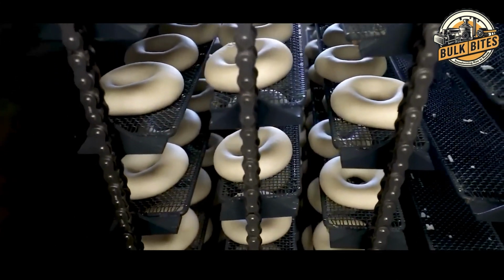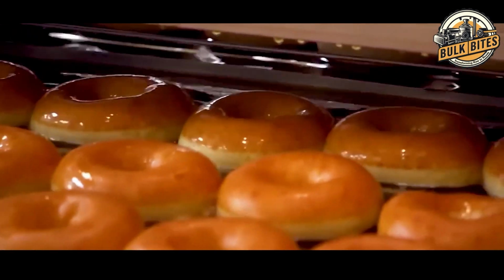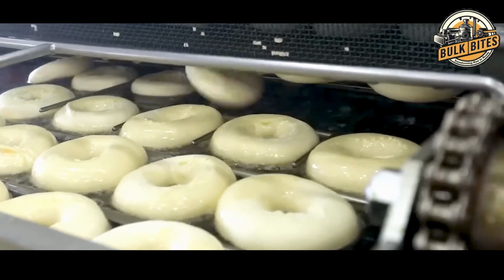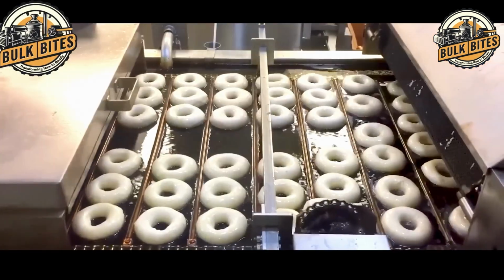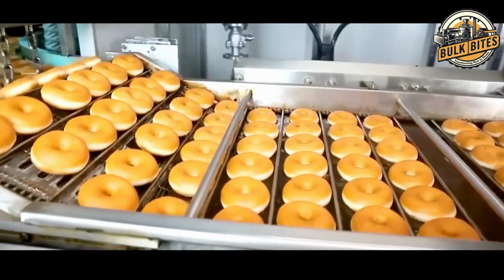Once proofed, the doughnuts are fried until both sides turn golden brown. The fryer and its timing are designed to ensure that the doughnuts are cooked evenly and thoroughly, with reverse belts flipping them at just the right time. Cooling and filling. As the doughnuts are frying, they are slowly taken out of the fryer with sieves and placed on the next conveyor belt.